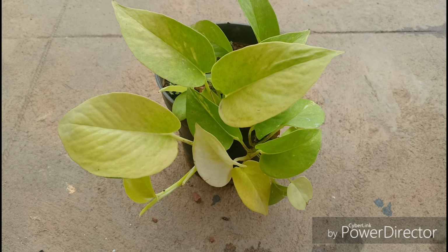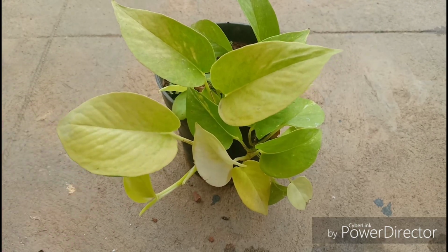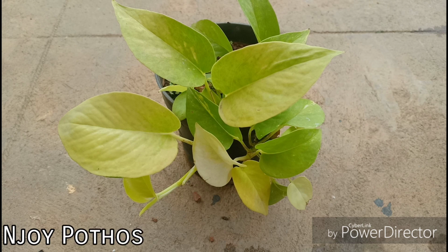They are not cold tolerant, so if you live in frost affected areas, then you might have to grow this indoors. Though this is a flowering plant, this will never grow a flower in its lifetime because of a genetic impairment. I must confess here that among all the varieties of pothos, I like the neon and the enjoy pothos, which has those white variegations.